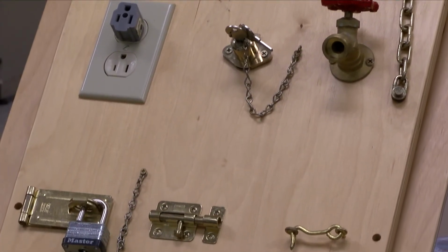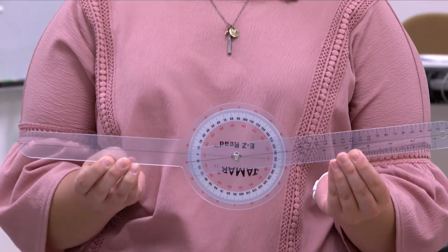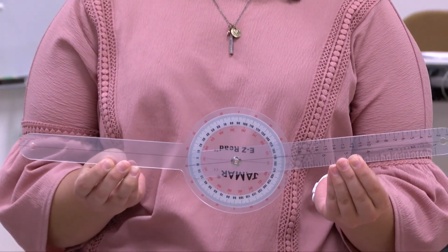A few other things we've learned so far are goniometry, which you use to measure range of motion in your joints. And that's kind of the baseline for things, because if you don't have functional range of motion, you really can't do much else. We've learned strength testing, grip strength, pinch strength, manual muscle testing, and I really look forward to the rest of the semester and the rest of this year and all the other things we're going to learn.